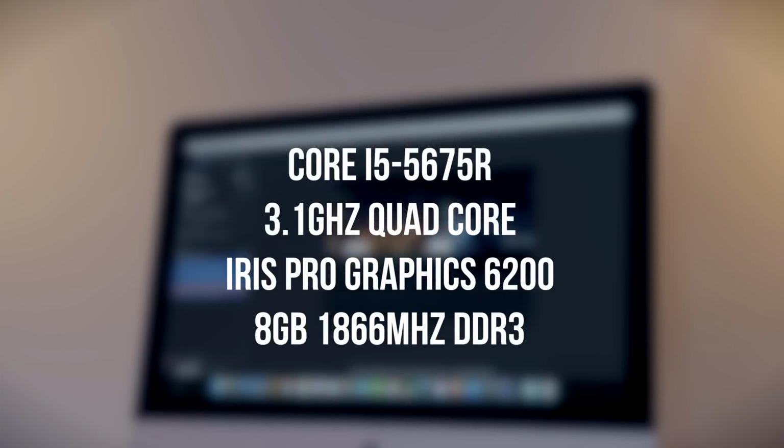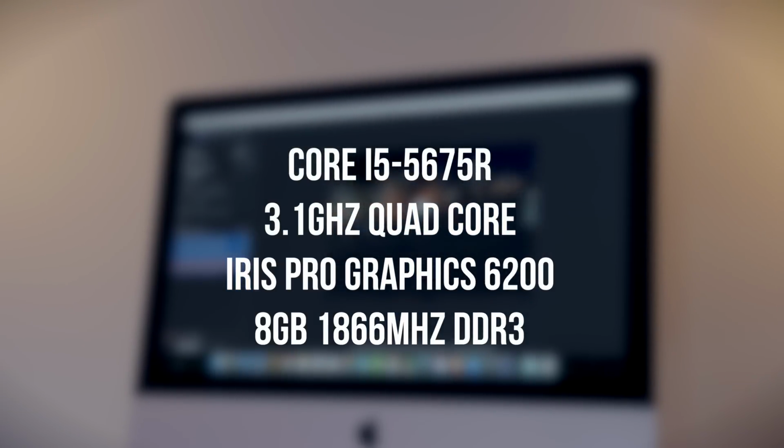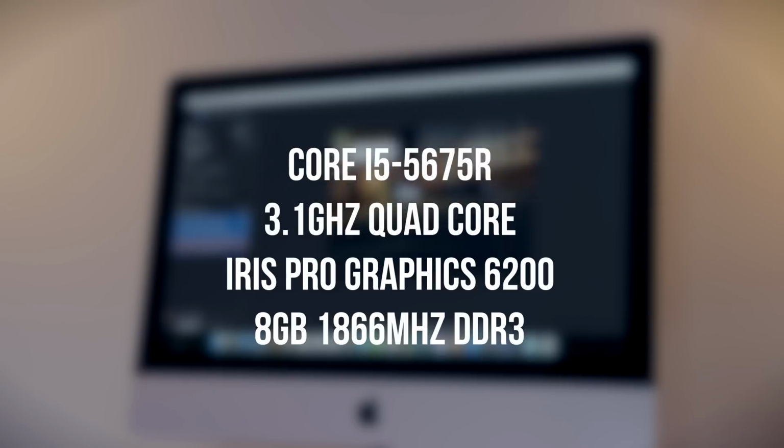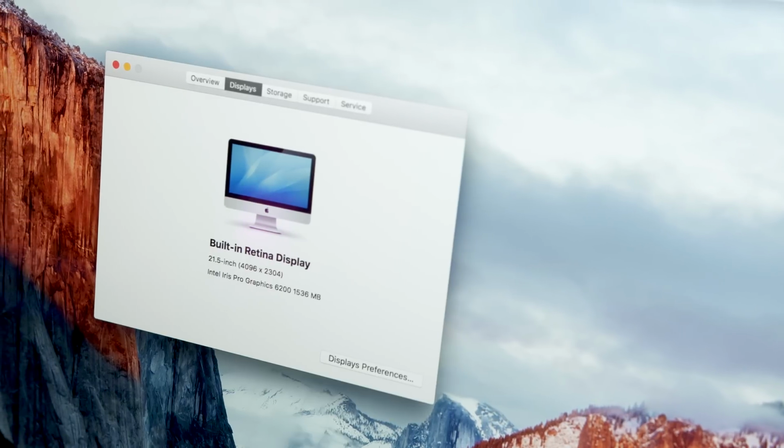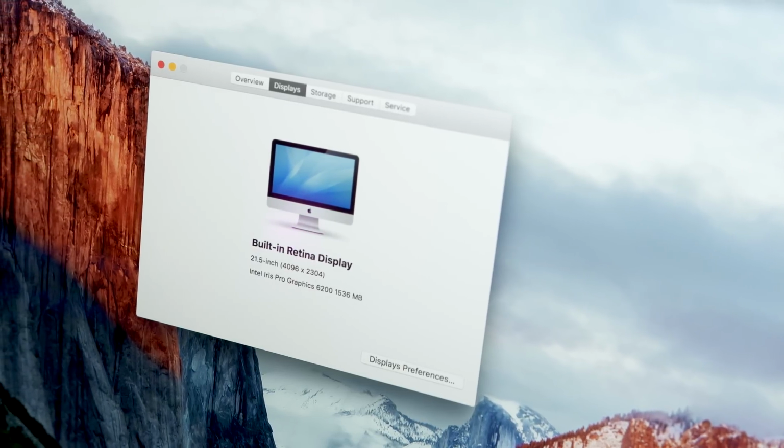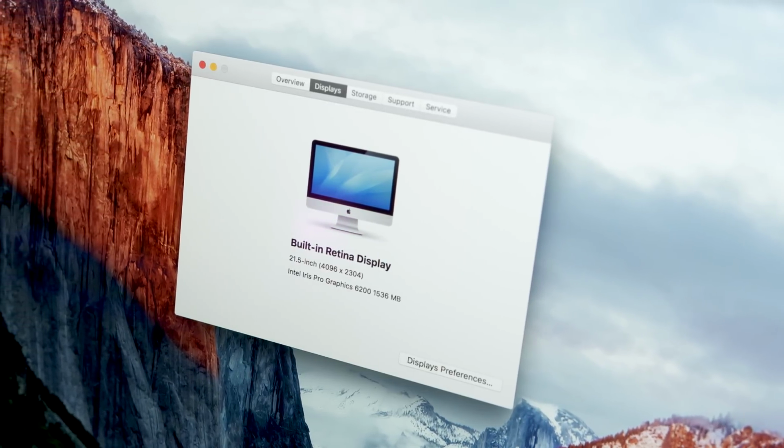Inside, we're looking at a quad-core Broadwell Core i5 that's clocked at 3.1 GHz, Iris Pro Graphics 6200, and 8 GB of memory. While dedicated graphics might not be ideal on a 4K desktop, Intel's Iris Pro 6200 graphics are surprisingly up to the task.